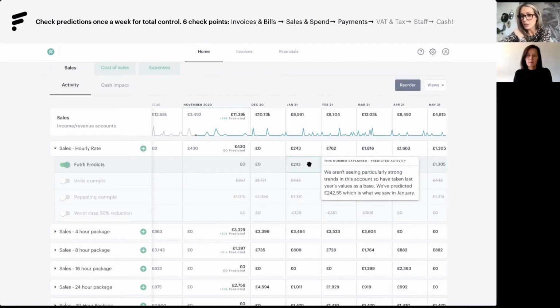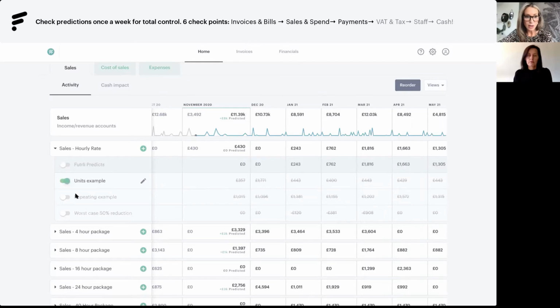In this instance, Futurely Predicts is saying that there's not a great trend in the accounts, so we've taken last year's value as a base. What it will do is look for growth. It does look for seasonality. All of those things will be applied. Journals, I'll show you in a second, for things like wages. So all of your staff are forecast automatically as well, which is just so time saving because it's a very complex thing to do.